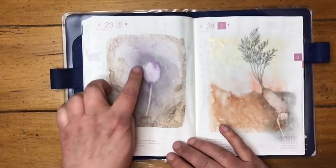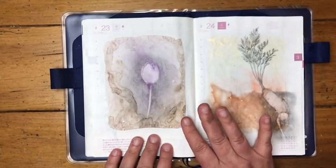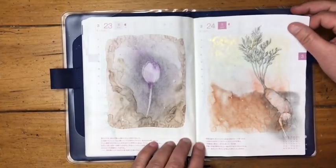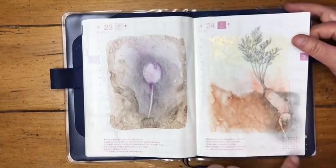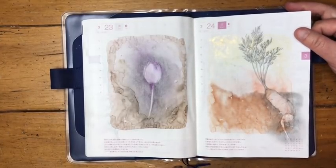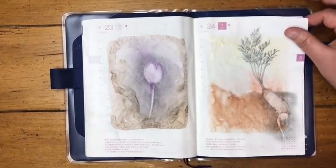On the 23rd, I saw crocus, and so I surrounded it with graphite and just sort of enhanced it a little bit. And the funny thing is the crocuses in my yard were blooming. They're just starting to come up and bloom on that day. So I drew a crocus. And on the 24th, I saw a carrot very clearly growing underground, sort of with a bent root. And so I just enhanced that and then drew the leaves coming up from the ground. Love this one. And sometimes the graphite rubs off on the opposite page, and you can always clean it up if you need to.